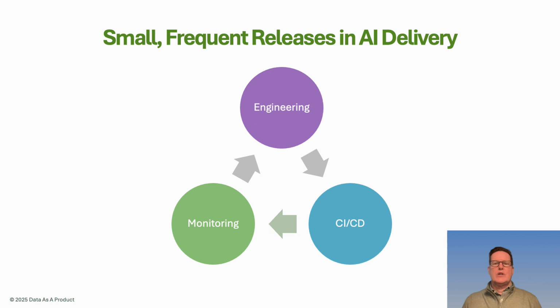We need to also have early problem detection. By having smaller incremental changes, it makes it easier to identify and resolve issues before they escalate. For example, by monitoring a new chatbot release, it might reveal language misinterpretations, which can be corrected quickly in the next iteration. Also, it's important to have a continuous feedback and improvement loop. Releasing updates frequently provides more opportunities to gather user feedback and then to refine the product. For example, deploying an A/B test for a new feature in an AI-powered search engine is going to help you determine which version drives better engagement.